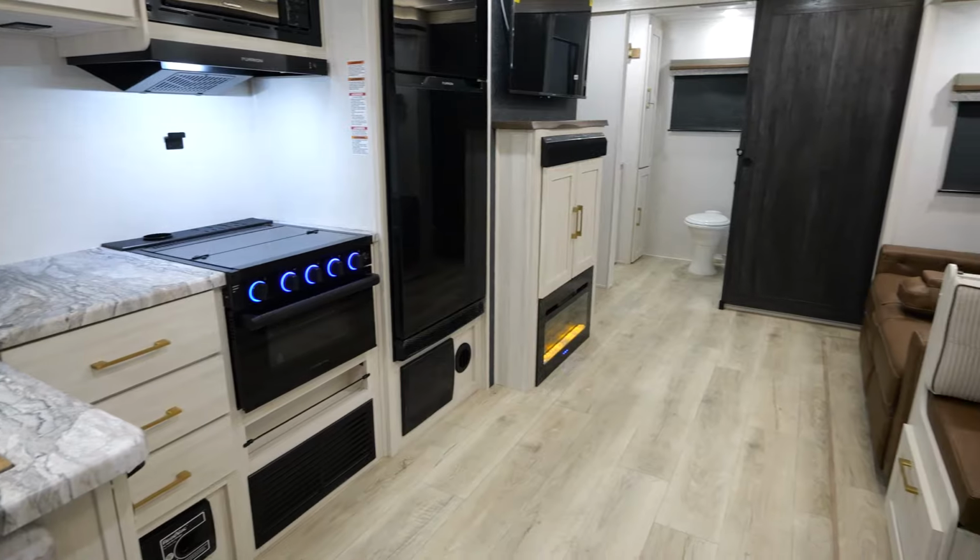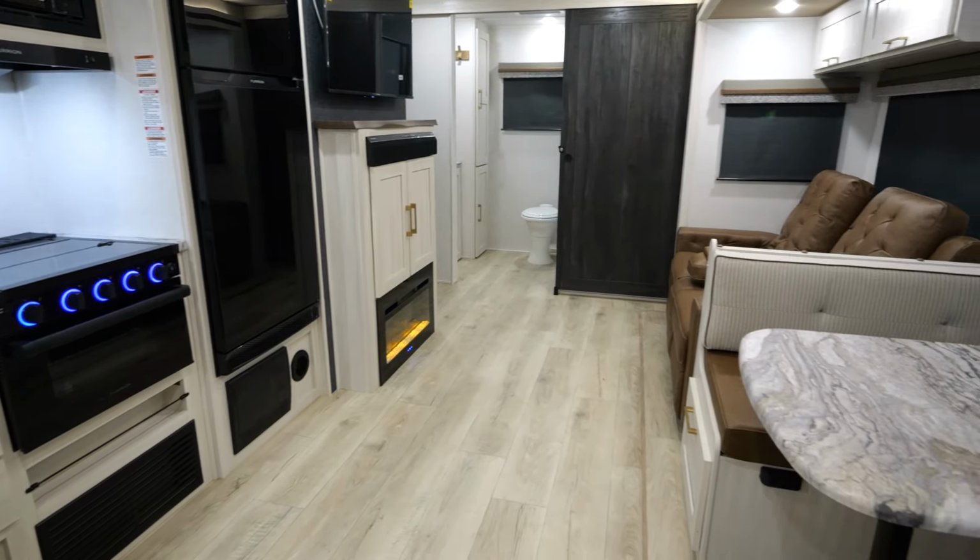Let's talk about the length and the weight. Just under 31 feet at 30 feet 7 inches, and it's under 6,500 pounds, about 6,300 pounds dry. So great half-ton towable floor plan.